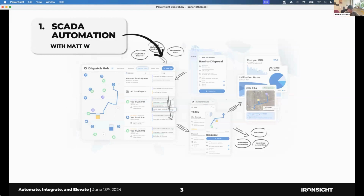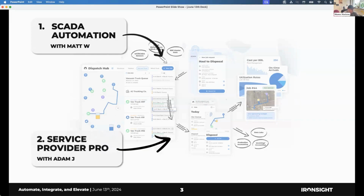Matt Wagner works on the engineering side and the product side and has owned this segment, and he's going to show you a very detailed workflow on fluid haul, but I'll set the tone for how that can apply elsewhere. Secondly, Adam is going to go over the service provider side. It looks like we have a really good mix of demand and supply on the call. You can see how they could use it, and specifically for service providers, how you can upgrade from a guest account to Pro, along with some of the features and benefits.